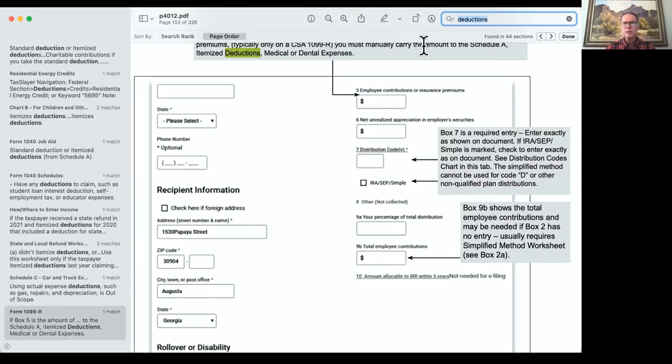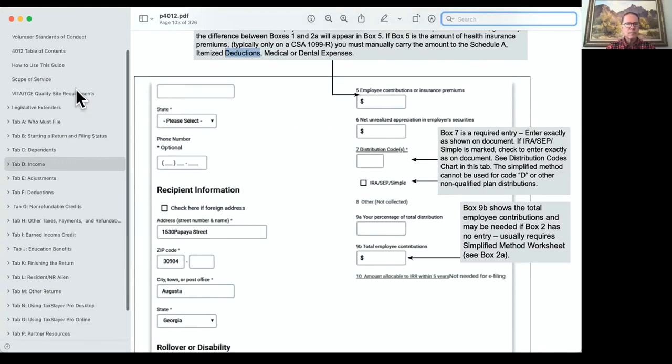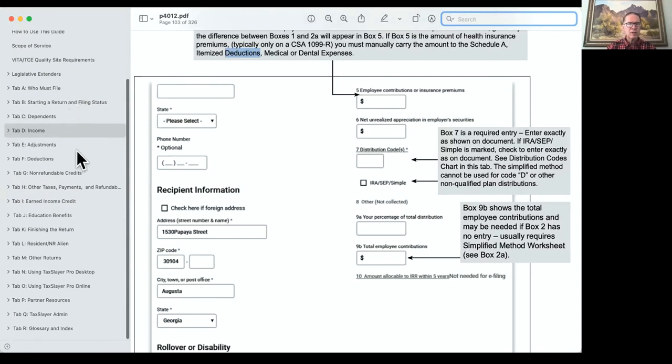Okay, let's get out of deductions. Adjustments, deductions, non-refundable credits, other taxes, payments, and refundable credits, earned income credit. That's our important one for our clients, our education benefits, finishing the return, residents and non-resident aliens, other returns. I don't really worry about tab N using Taxpayer Pro Desktop, partner resources, and the glossary. But I love this table of contents.